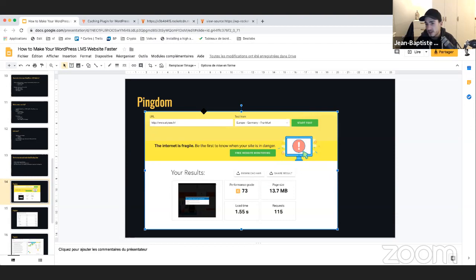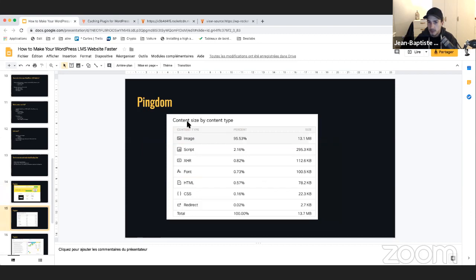And we are going to go into the details of this result. With Pingdom, if you scroll down after you have done the test, something really interesting is that they give you the size by content type. And as you've seen here, the images are 95% of the total size. So if they just used lazy loading or optimized their images, they could reduce that to, I don't know, 80%, something like that. And they would make their website very fast with something very easy and fast to do.